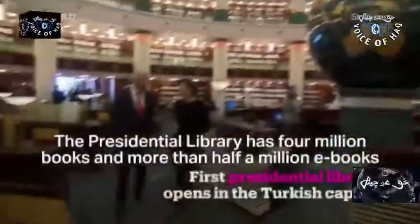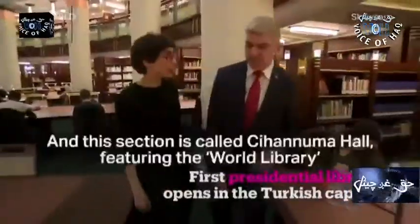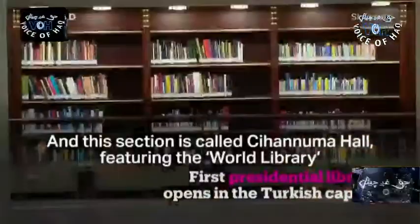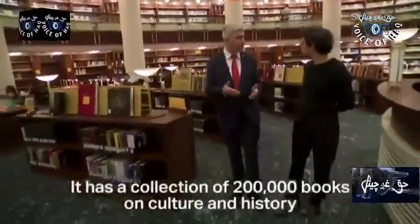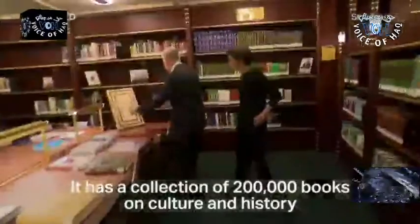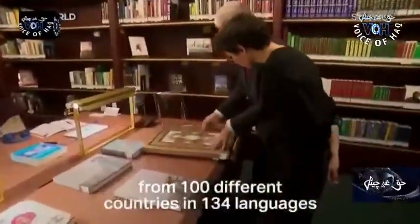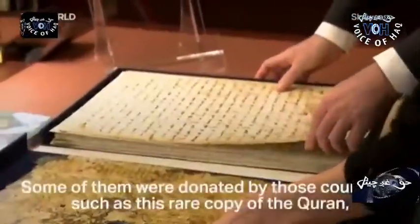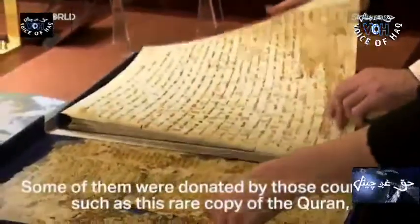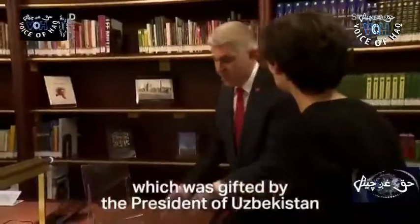The Presidential Library has 4 million books and more than 500,000 e-books. And this section is called Cihannuma Hall, featuring the World Library. It has a collection of 200,000 books on culture and history from 100 different countries in 134 languages. Some of them were donated by those countries, such as this rare copy of the Quran, which was gifted by the President of Uzbekistan.